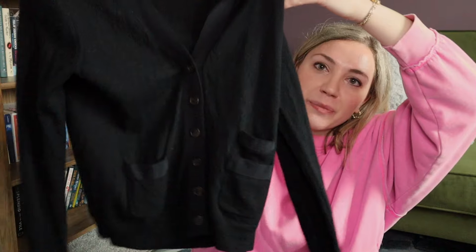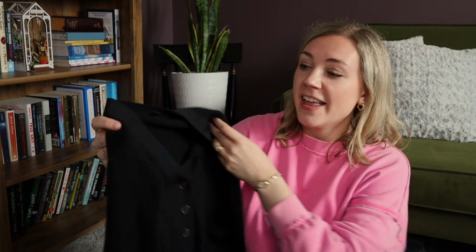This is from J. Crew. It's a size small. It's a pretty simple black cardigan. Don't know how many of those details you can pick up on, but for the most part, it is a very simple cardigan. But the good thing is that it's 100% merino wool. So that was definitely the reason that I picked this up.